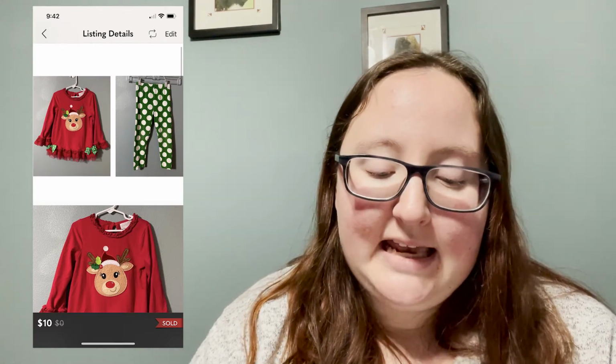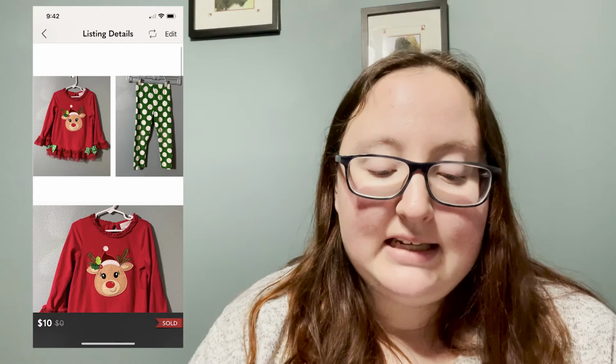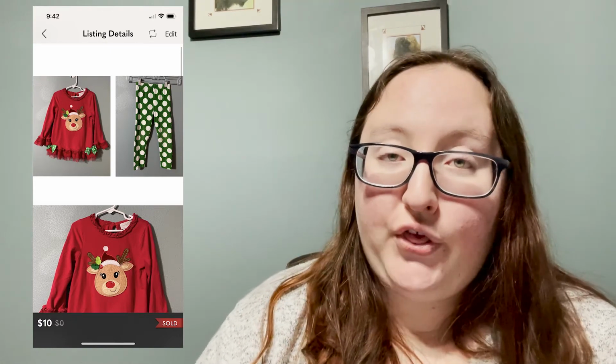So this set I found at the bins, and together the cost of goods was $1.30.